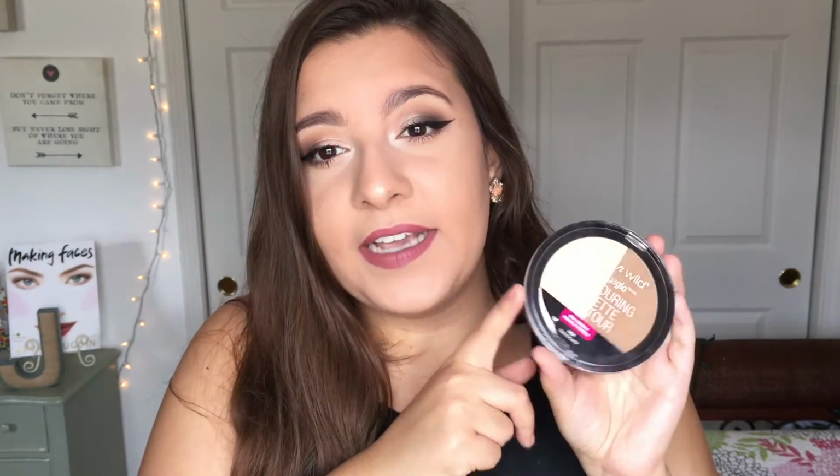So I've been reaching for this a ton to contour, and I find this very comparable to my Kat Von D Shade and Light palette. I feel like the powders have that same very buttery and pigmented formula. So again, this is the Wet n Wild Contour Palette in Dulce de Leche.